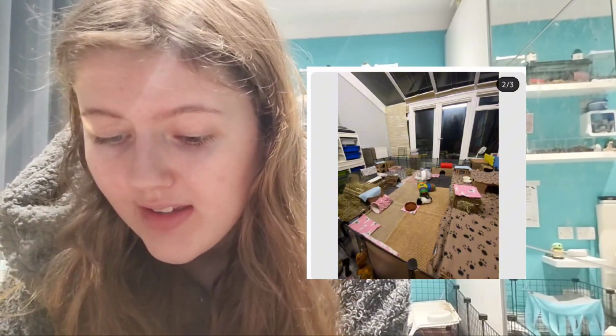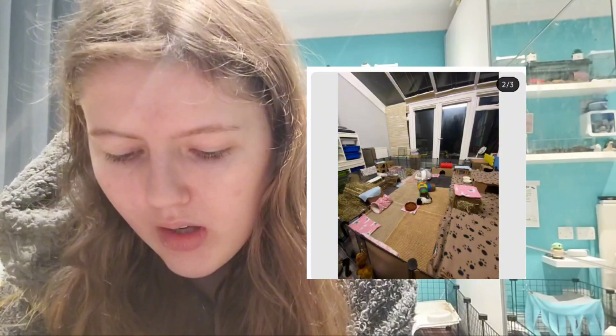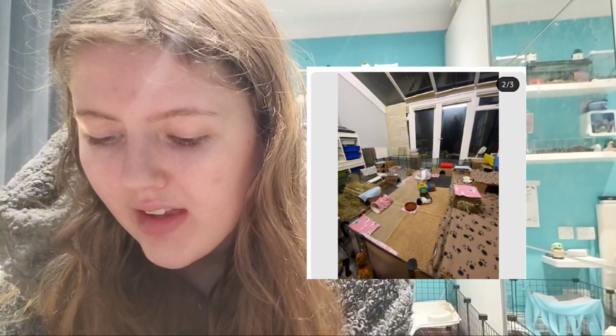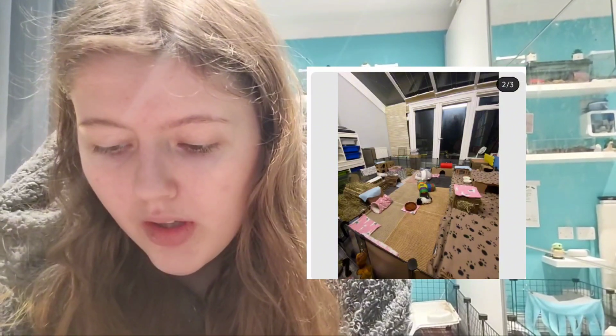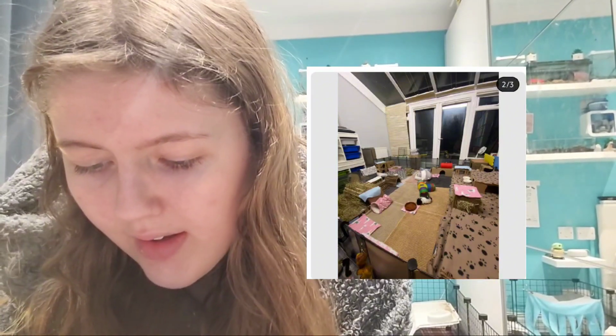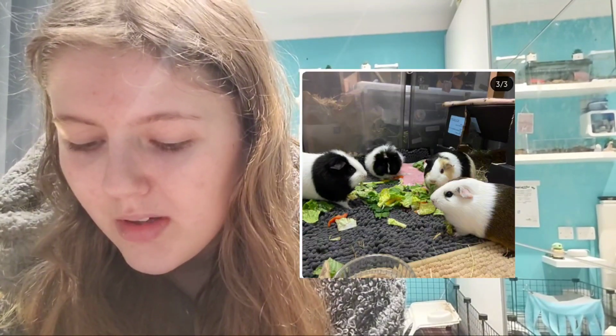10 water sources, definitely more than enough for 4 females. And she has a lot of hay areas and a lot of fabric fleece hides as well. Very good. A lot of cardboard toys and hides and stuff like that. That's also very good. And here is a picture of their guinea pigs. They are super cute. I love them so much. And they are definitely very lucky to have this big of a setup. And I really love the tunnel in the middle as well.